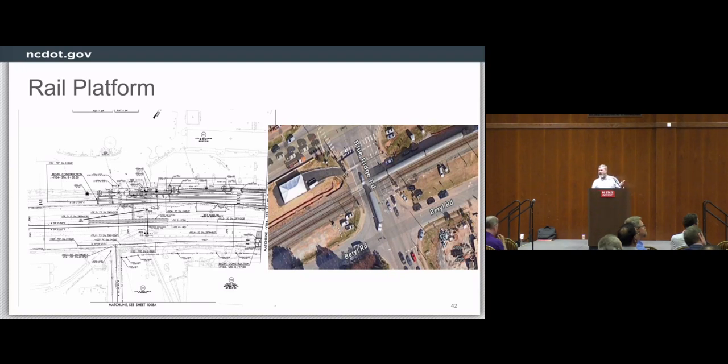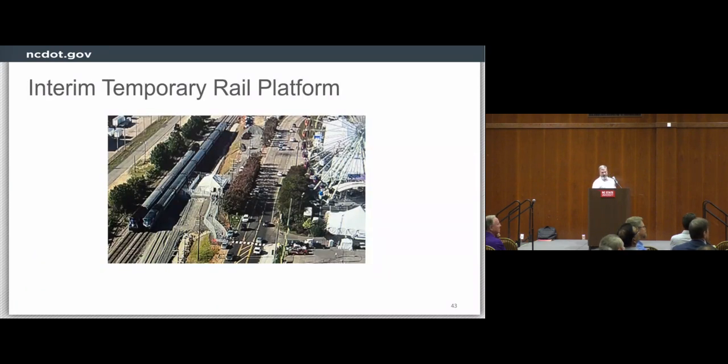So for the rail platform, we had to come up with a design, and because we have temporary tracks in there and then we're going to permanent tracks, we had to have a couple of different designs. We had to have a temporary design that met the needs for the temporary tracks, and a final design that would meet the needs for the final. These are obviously not at the intersection. They're located a little bit more in the original picture down here. If you were to go a little bit more to the left, not quite to Dorton Arena, that's where the platform will be located.